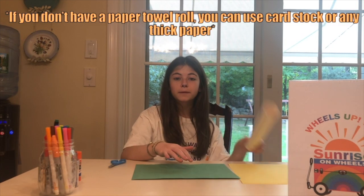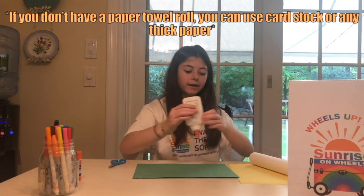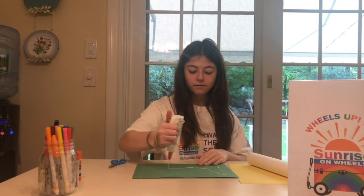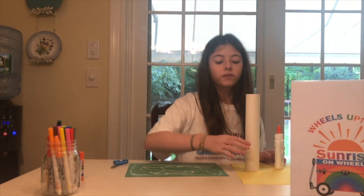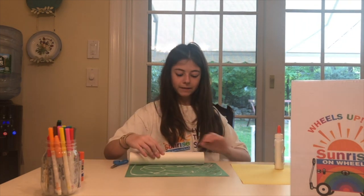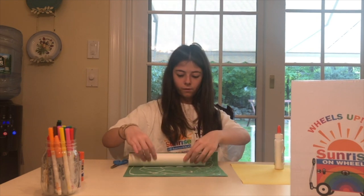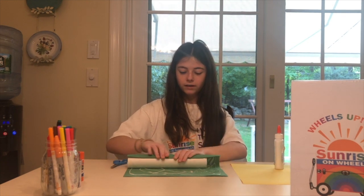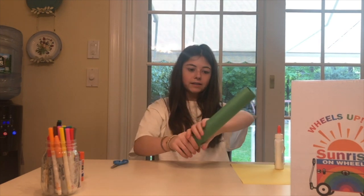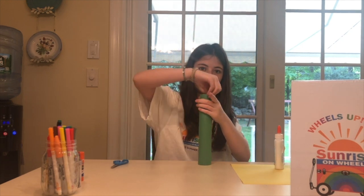So first I'm gonna cover my paper towel roll in my green paper, and so I'm gonna take my glue and I'm gonna put it all over my paper. And you don't have to do this step, but I'm going to. So now that I have my glue on, I'm gonna place my paper towel roll on the end of my paper so that there's some paper at the top. And then I'm going to start to roll it all the way across and then kind of like smooth it as you go. And now at the top, I'm going to tuck it into my paper towel roll.